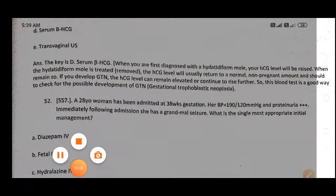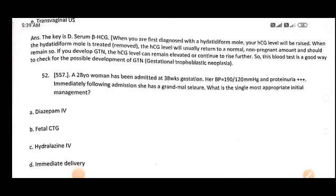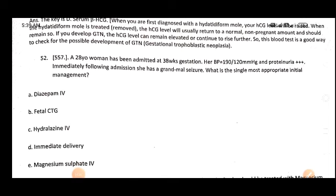Okay, let's move on to another MCQ. Let's discuss. A 28-year-old woman is admitted at 38 weeks gestation. Blood pressure is 190 by 120, high, and proteinuria 3+. Immediately following admission, she has a grand mal seizure. What is the single most appropriate initial management?